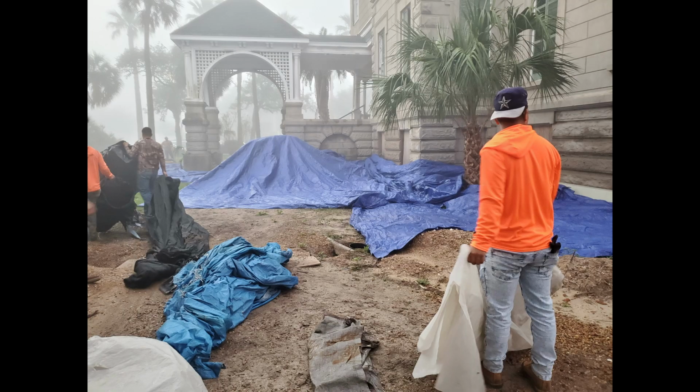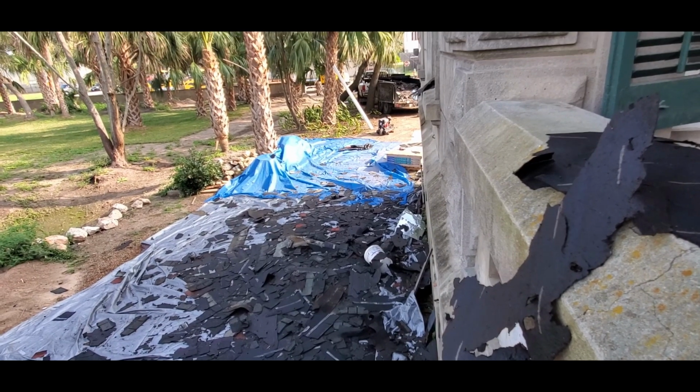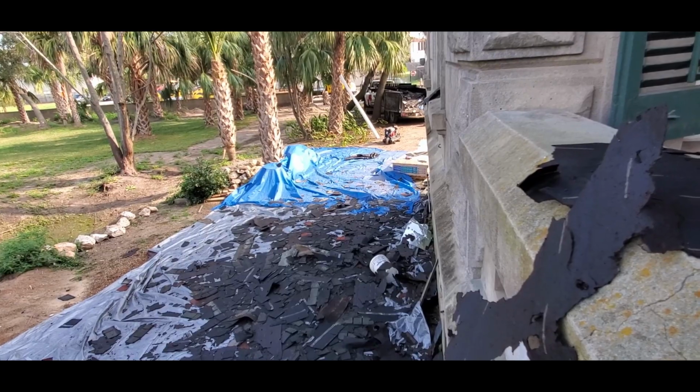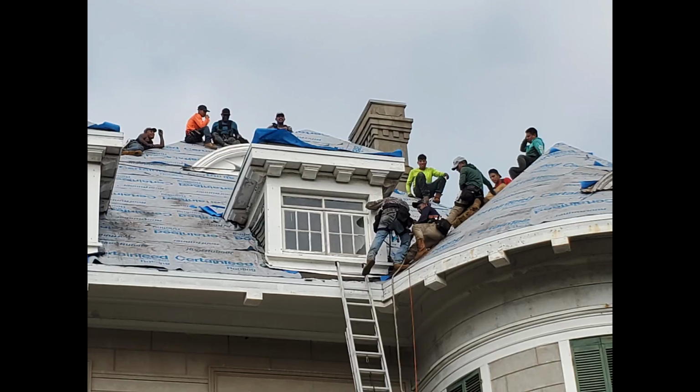One group started laying out big tarps to cover the ground all around the house. Others started up on the top of the roof securing safety lines, and within minutes the old roof started coming off and shingles were just raining down on all sides. It looked like the house was an ant pile that had been kicked.